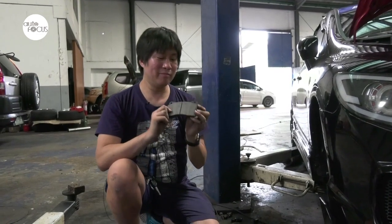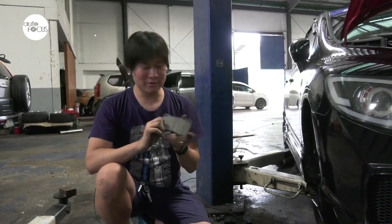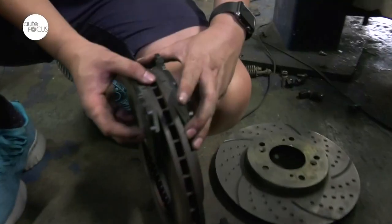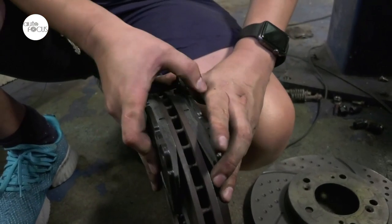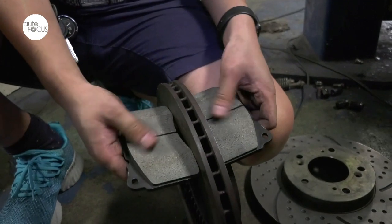This is your brake pad. This wears down. Its job is to keep wearing down. This is a friction material. This one presses along the disc here, both sides. If you don't have your foot on the pedal, it's slightly gapped like that. But once you press it, it will press down. Then it will cause this to slow down. This gets worn out over time.